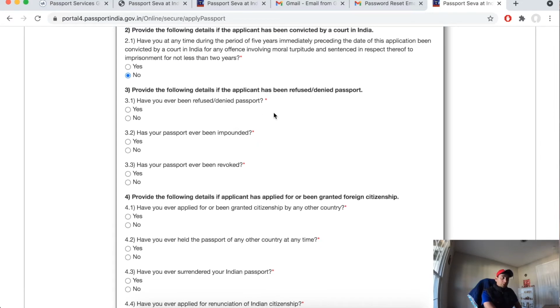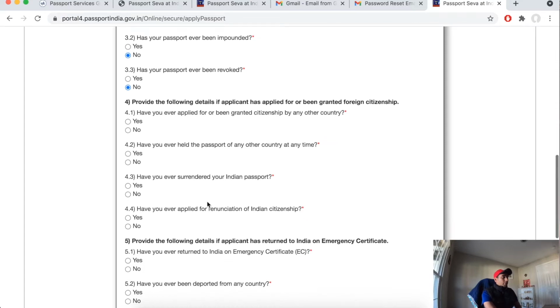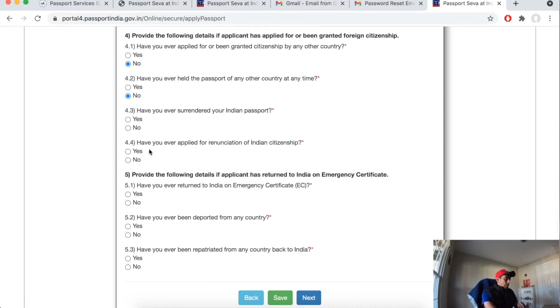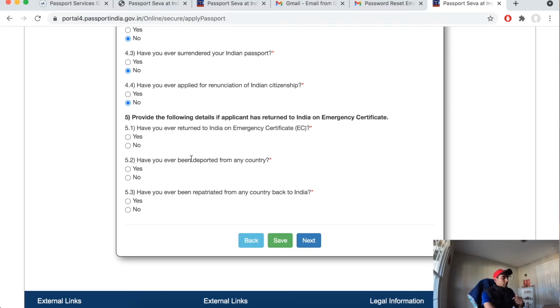So was there any court case against you? Have you ever been convicted in India by any court? Have you ever been refused or denied passport? That's a no. Has passport been impounded? No. Has your passport been revoked? That's no. Have you ever applied, been granted citizenship of another country? At that time when I applied, it was no. Have you ever applied for a passport of another country? No. Have you ever surrendered your Indian passport? No. Renunciation, etc., which I'll actually follow up on, my surrender process and the renunciation process, in my future videos. But for now, when I did this, those were no for me for sure.